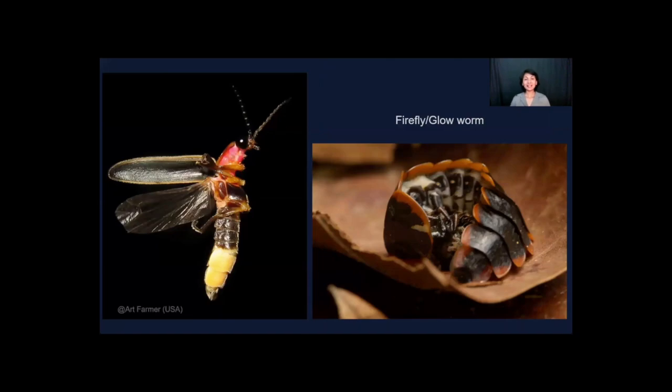Firefly. Did you know that firefly is not a fly and glowworm is not a worm? Fireflies are beetles. Look at this gorgeous photograph here where you can see the hard forewing, the elytra, and the flying wings. This is the female of a firefly species. In many fireflies, some females retain their larval form all the way into adulthood. They never take flight. That's why sometimes they are also called glowworms.